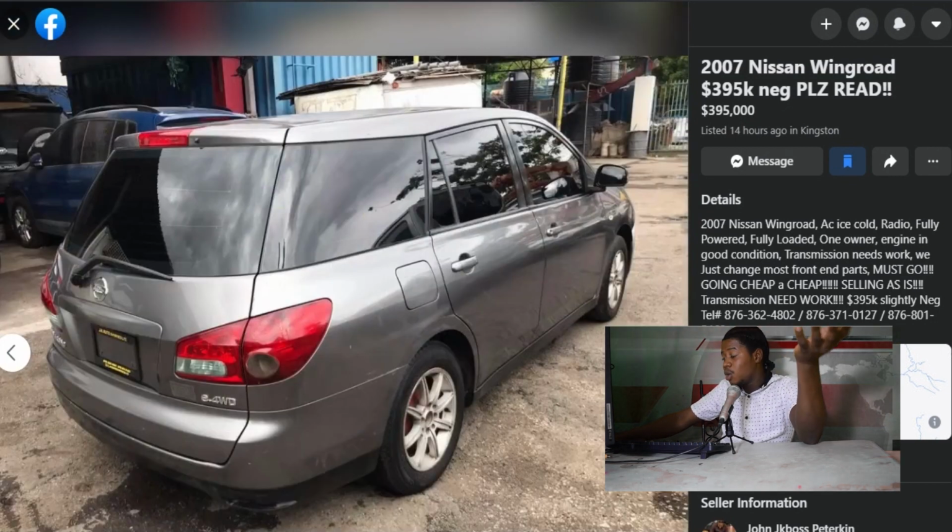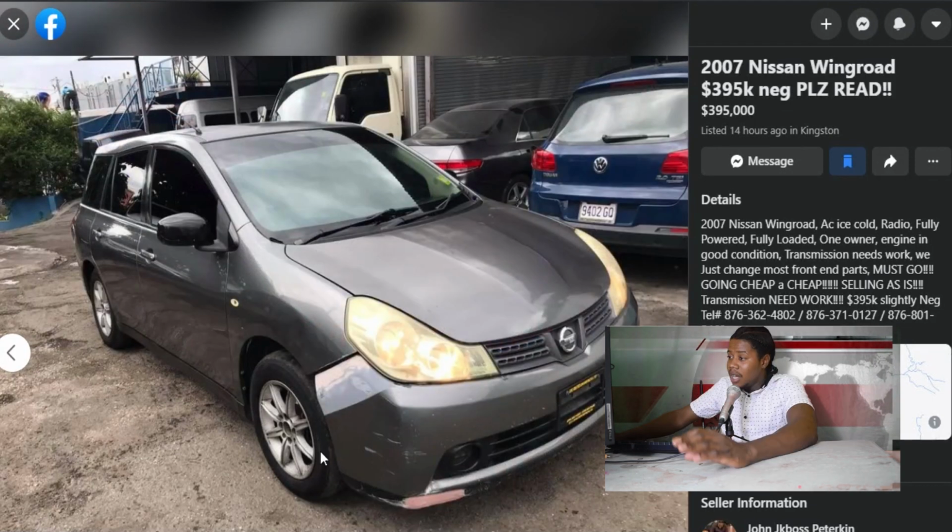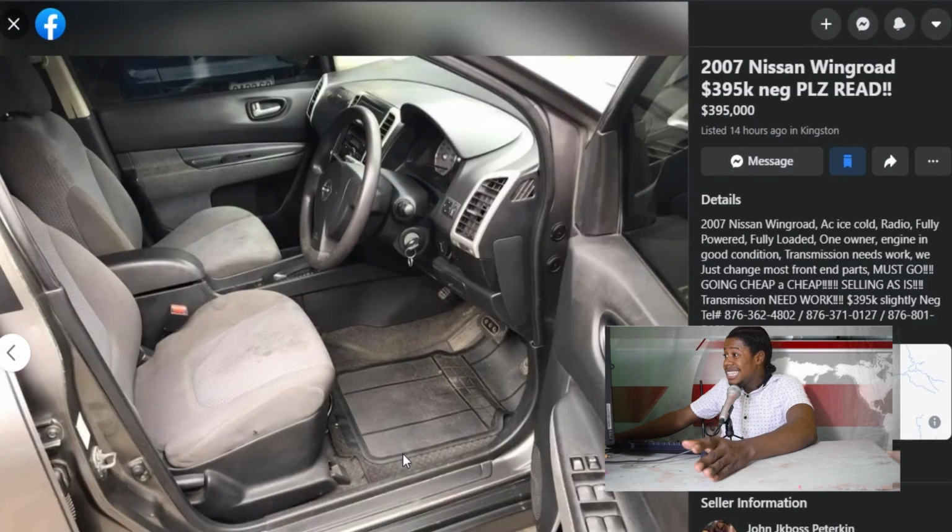Front of the vehicle looking pretty okay except for the bumper. Back area here looking pretty clean. Sides of the vehicle looking pretty clean as well. As far as I can tell, the only bad thing about the exterior is that the front bumper would require a complete respray. The front bumper right there. Interior looking pretty clean. We're not seeing any damages in there.